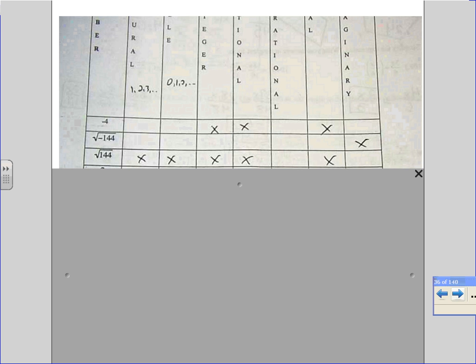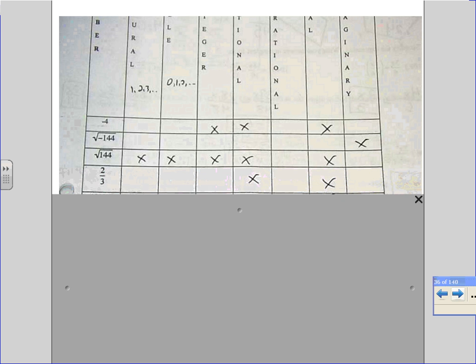2/3. So what would we check off? What kind of number is 2/3? So we have natural, whole, integer, rational, irrational, real. And imaginary, but that's not imaginary. So is it natural? Uh-huh. Close. One thing can't be it. No natural because it's a fraction. Okay, so just rational, real. I know you don't have it all done.